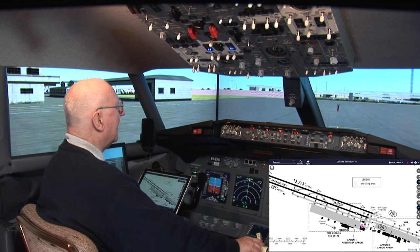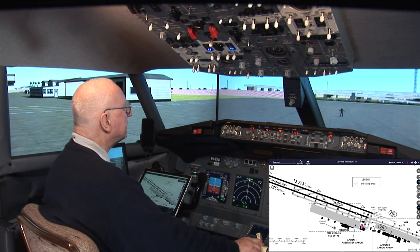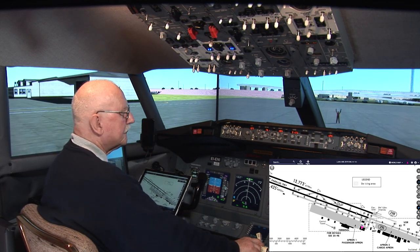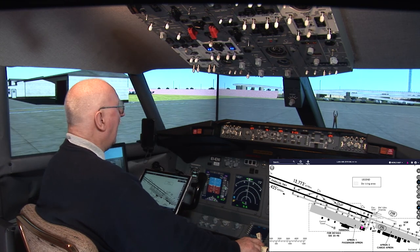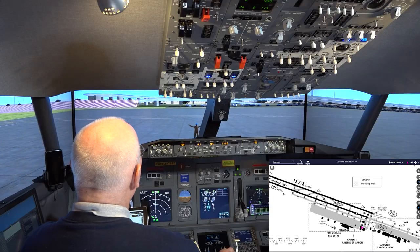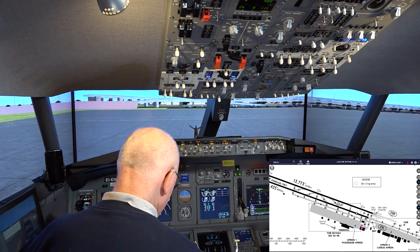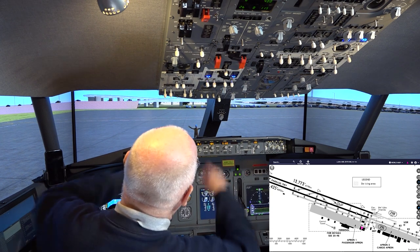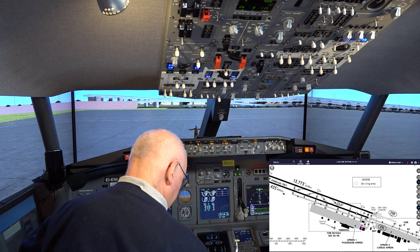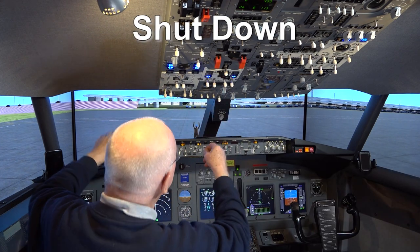Orbit 5055, contact Tehran Center on 127.8. Going to 127.8, orbit 5055. Okay. Parking brake is on. And engines are off. Stairs and doors are opening.